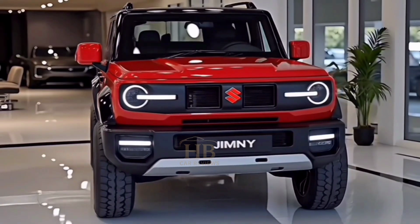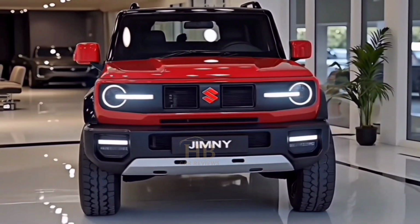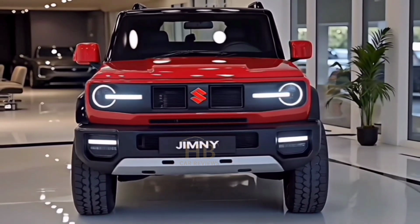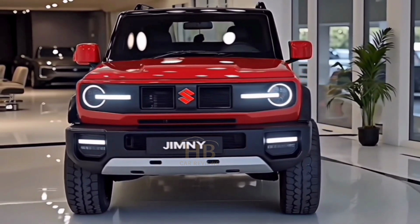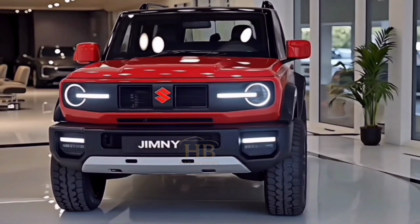Fuel efficiency is decent, too, around 14 to 16 kilometers per liter depending on the driving conditions and transmission type. That means it's not only capable but also economical to run, something Suzuki owners have always appreciated.